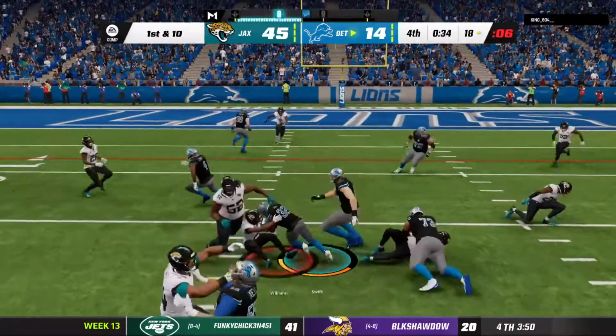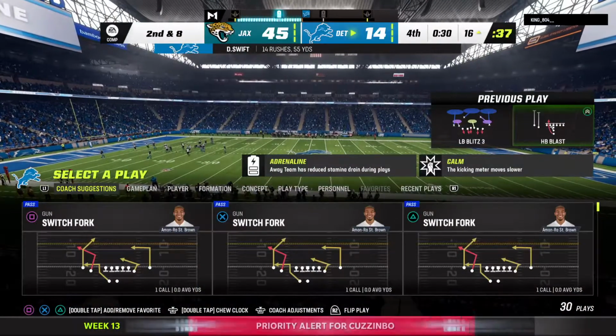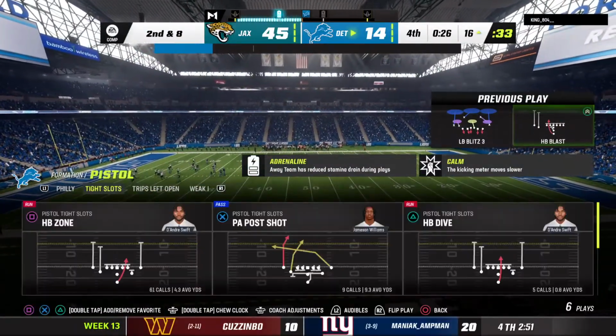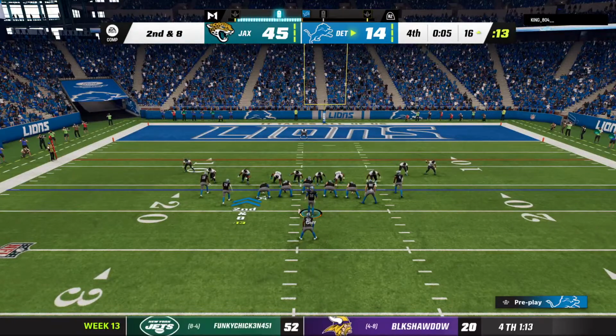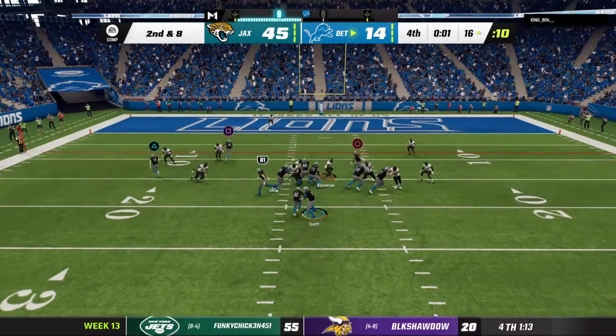Back to the running game with Swift. They had the huge play last time. Here it is a much smaller gain of 2. That's a good play by the guys on the defensive side of the ball. Held him to a gain of 2. And that changes the playbook a little bit now for the guy calling plays. 2nd and 8. Now he's got to probably think about going to the air instead of maybe staying with the ground game.